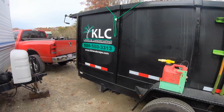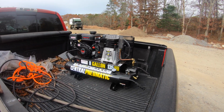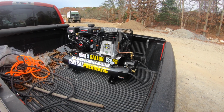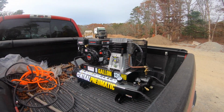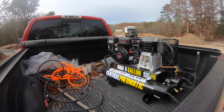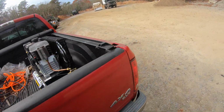And I went and blew out an irrigation system last night too. Tried out the compressor, the new one, for the first time, and it works like a champ. It's a little loud. I think that generator over there has spoiled me because it's pretty quiet, but it's not a big deal. You know, you only use the compressor when you're doing loud stuff anyways. So got a couple of hoses there, but let's see, what else do we got?